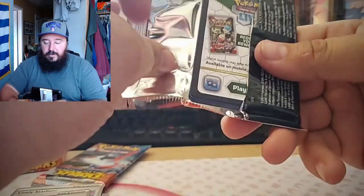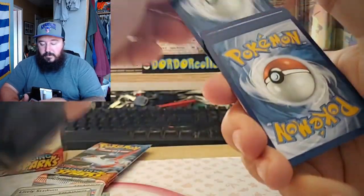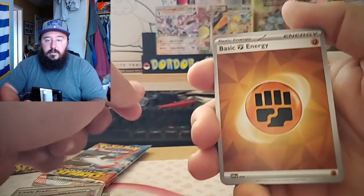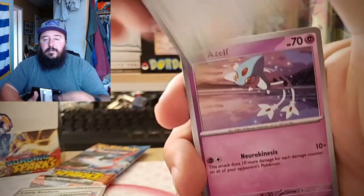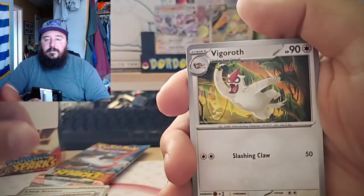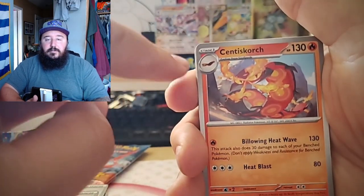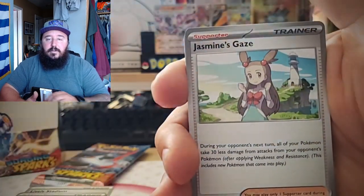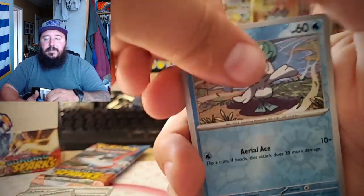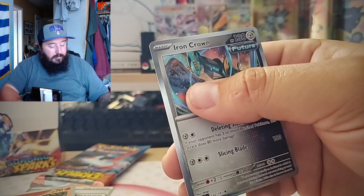Pikachu's gotta be here somewhere. Basic energy with the fist. Slakoth, Azelf. Oh, these are all new looking ones. Vigoroth. This is a good sign. Set to Scorchia. That's the one that evolves in the Pokemon card game. Armorouge, Registeel, Jasmine's Gaze, Quaxil, Victini, Iron Crown. That ain't right.